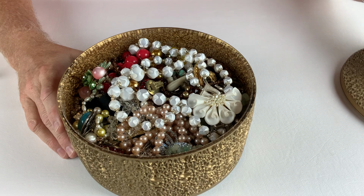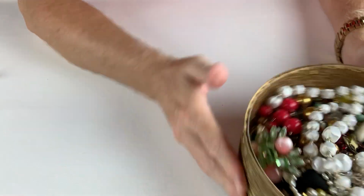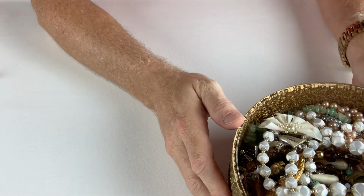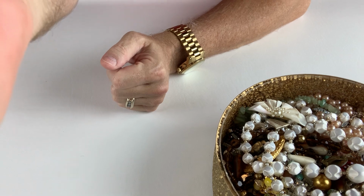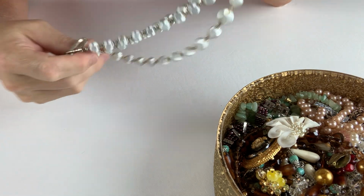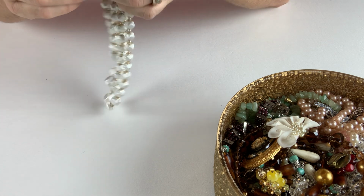Anyway, enough of that. I will slide this over in the corner so you can see what goodies we have in here. I don't know which view is going to be better for you, but we'll put it right there for now. Then I'll pull out items, and we'll go through them and see what we have. Let me make sure the camera's straight. All right, let's go. Obviously, this first one we have is a vintage necklace.